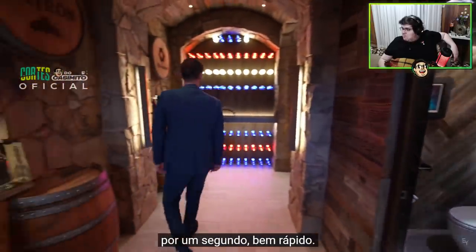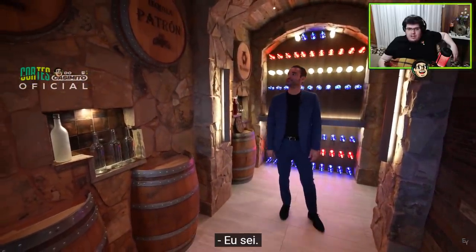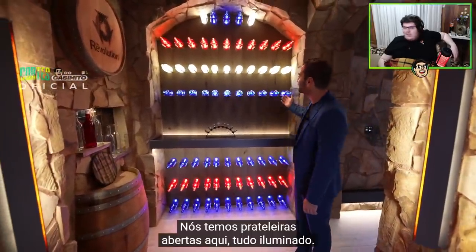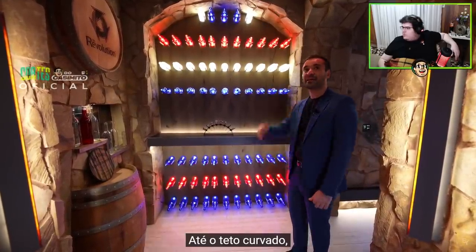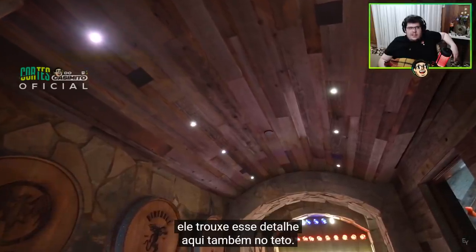Yeah. I wanna talk about this area for a second though. Real quick. Like, it feels like we're kind of in like a whiskey cellar. I know. But it's really cool. I love a good barrel decoration, you know? It's authentic, yeah. Without a doubt. We have some open shelving here, all lit up. You guys saw the lighting details on the main floor. It just kind of ties in all these details, and even the curved roof lines, they brought those details in here as well with the ceiling.